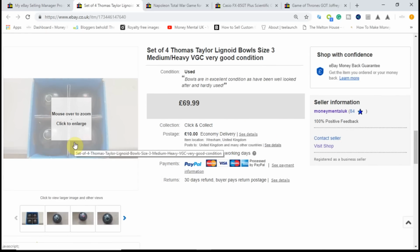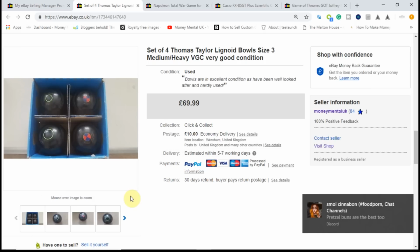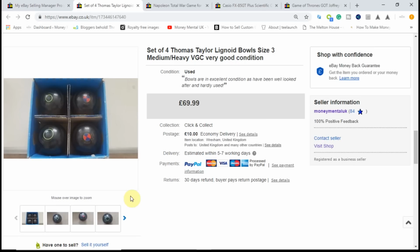Next item is this set of bowls. Now I picked these up in a charity shop. I paid £16 for them. They're in a box, and the box wasn't actually the box for these bowls, if that makes sense. It was for a different brand, and so when I initially listed them, I hadn't really looked at the bowls themselves. I just listed them as being what it said on the side of the box, and then I got a message from somebody a few days after listing it, saying that I'd listed these Thomas Taylor bowls as being a different brand entirely. So thanks for that. I was able to update the listing.